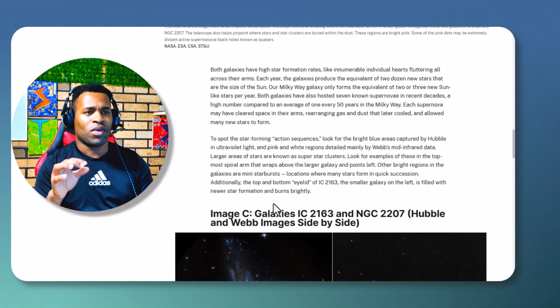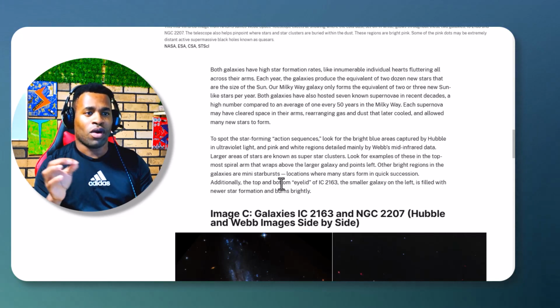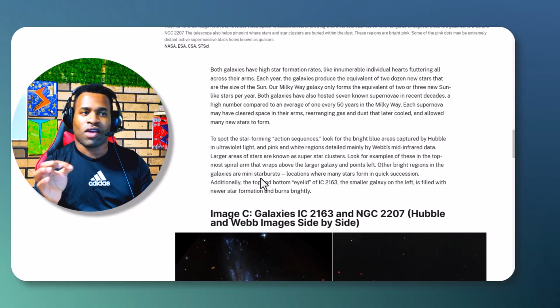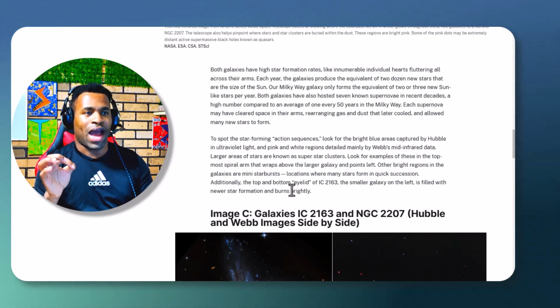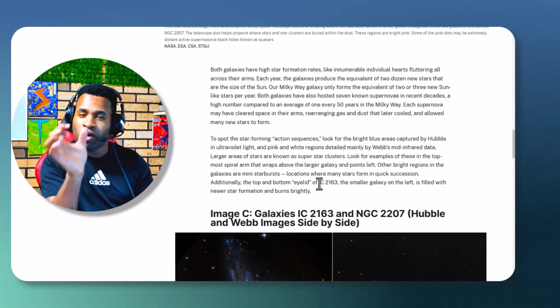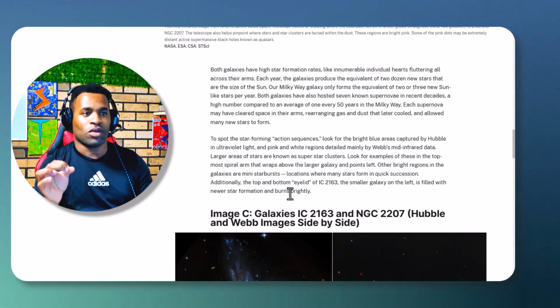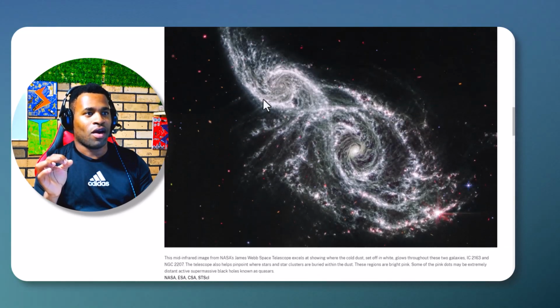Now, when we look at other things this article is stating, it states that the bright regions in the galaxies are mini starbursts, which are locations where many stars form in quick succession. Additionally, the top and bottom eyelids of the smaller galaxy are filled with newer star formations and burn brightly, as we see right over here in the upper and lower eyelid regions of this smaller part.